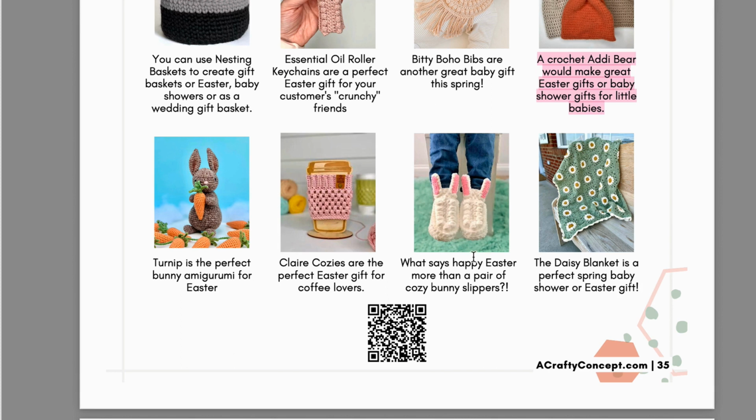Then we have the Easter Bunny slippers that I talked to you about earlier. I love these. They go from sizes toddler all the way up to men. There's ways to go in between sizes. There's ways to add wide versions. That's written in the pattern so you can see that.